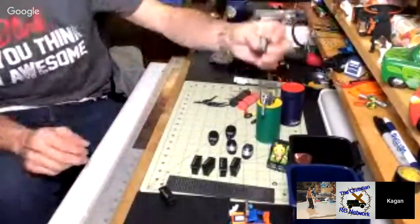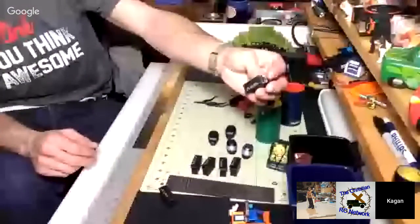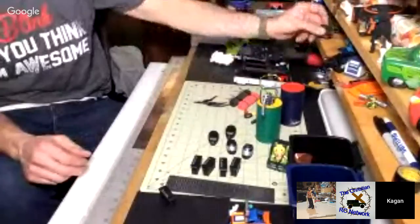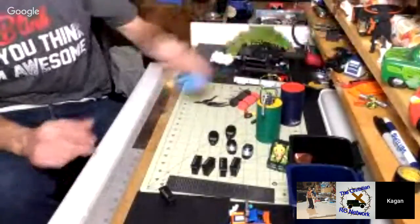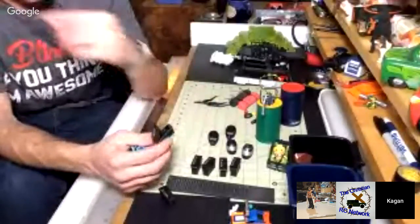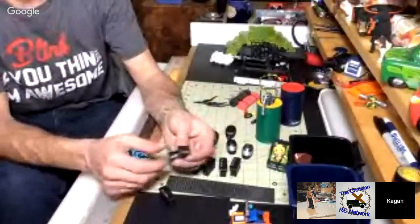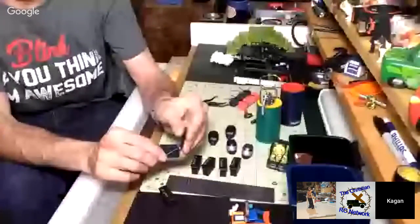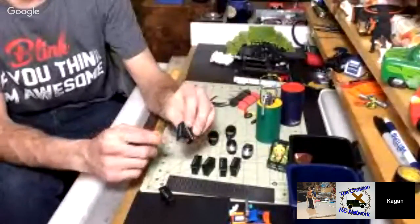This is one that I did a while ago. You ever seen that come with a kit? Yeah, these came with the SCX10 too. These little ammo cans. And then I put a couple screws in there to hold the lids on. Okay. Yeah, it's all just paint pen.